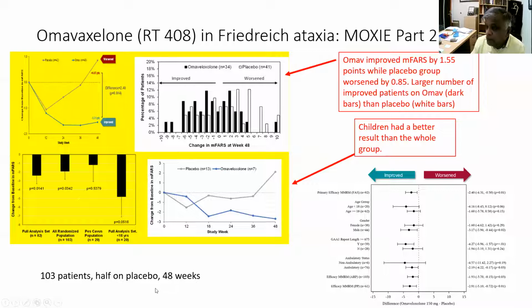And we measured ataxia using a neurological rating scale that we called MFARS. Let me not belabor this. This is the way I examine you and score you. And we find that patients who got the placebo worsened, like normal Friedreich's patients, by about 2 points or so. The people who got the OMA were significantly better at the end of 48 weeks. Not dramatically, significantly. This is almost 1 year worth of progression for Friedreich's ataxia.